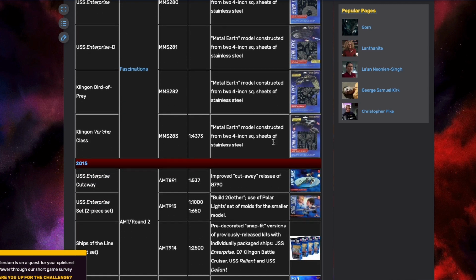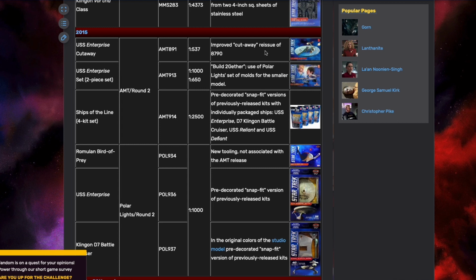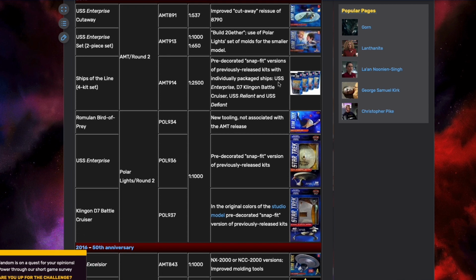2015: Cutaway Enterprise reissue, build together, so the '67 TOS and the 1000 scale TOS. Some pre-painted kits. Brand new 1000 scale Romulan Bird of Prey, which is overall a good kit. But if you remember from episode 2, I had some thoughts about its overall quality.